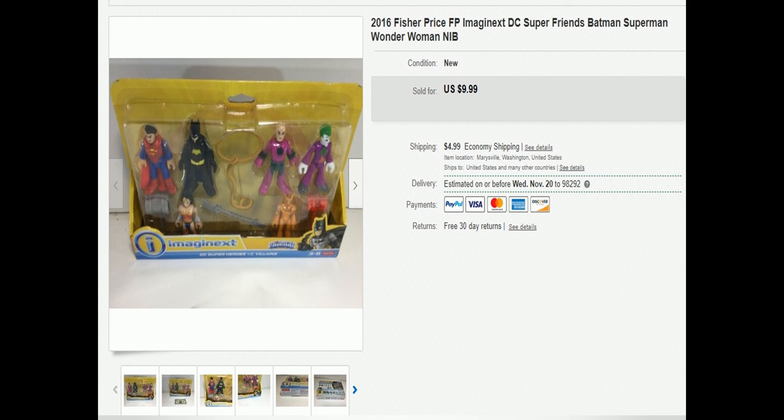This one I was happy it sold. I wanted to put this on Amazon, but it was a gated category, so I couldn't. So I wasn't expecting a lot, just a couple of figures, but I think somebody paid the $10 for it.